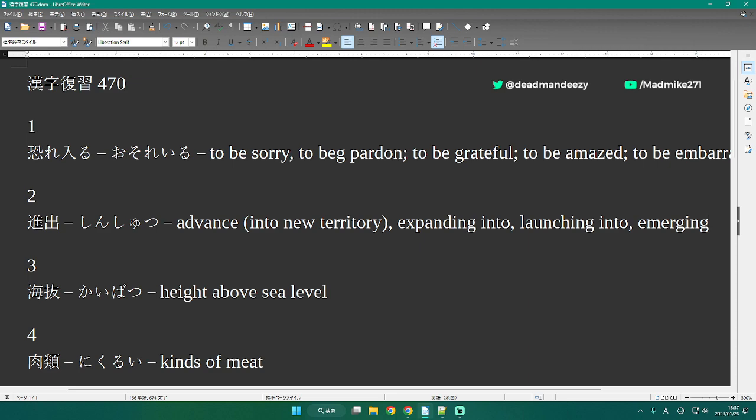Shinshutsu desu. Shinshutsu. Inshutsu. Advance out into. Explore new territory, venture out into new territory, and such like that.